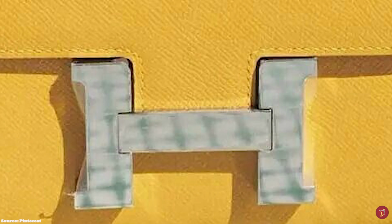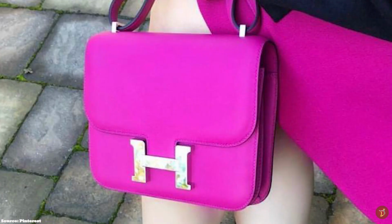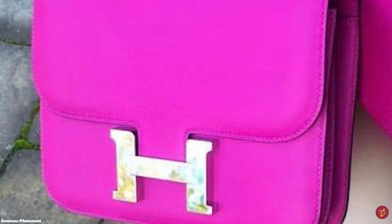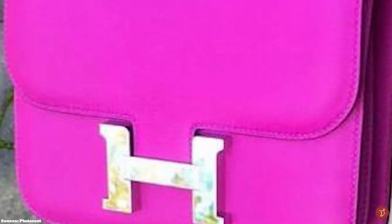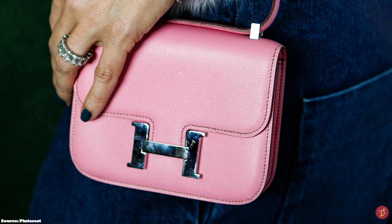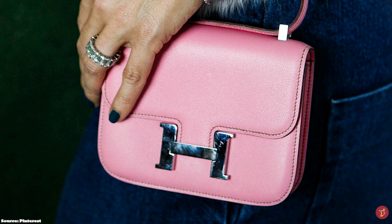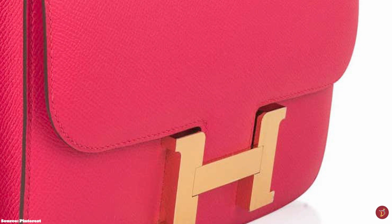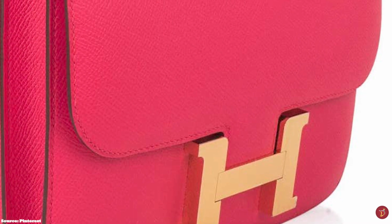The Hermes Constance bag has a sleek, boxy shape with curved edges and an adjustable strap which slides through 2 hasps offered in either palladium or gold hardware. The shoulder strap is ingeniously looped so you can wear it either long or short, making the Hermes Constance bag a versatile bag that can be worn over the shoulder or as a crossbody bag.